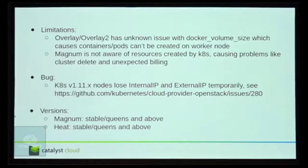And versions. I would suggest using Magnum Rocky, but at least use Magnum Queens. And for Heat, I would suggest using stable Queens as well, because there is a multi-region bug in Heat. If you don't use that, it doesn't work if you are running multi-region. So that was a pretty interesting one for us to learn, right?